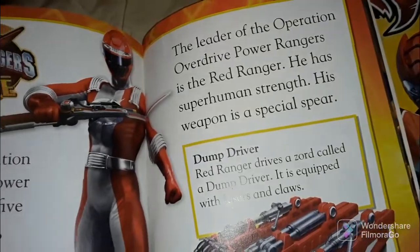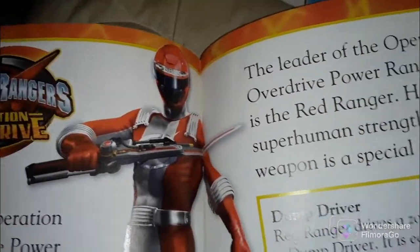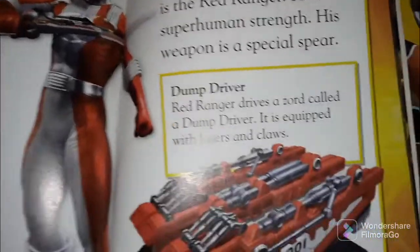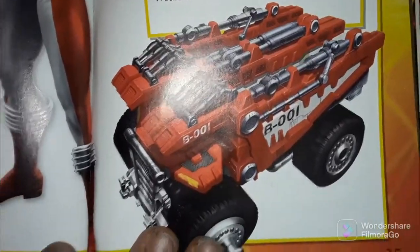The leader of the Operation Overdrive Power Rangers is the Red Ranger. Red Ranger. He has superhuman strength. His weapon is a special spear. Dump Driver. Red Ranger drives a Zord called a Dump Driver. It is equipped with lasers and claws.